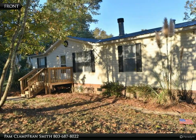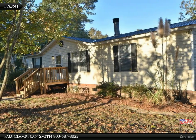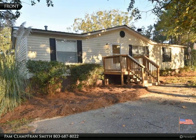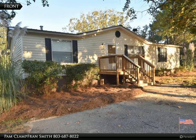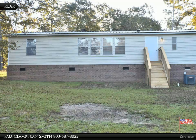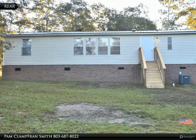Renovated and move-in ready. 3 bedrooms, 2 baths. Detitled mobile home, FHA eligible. Quiet country setting on 0.59 acres. New metal roof. New carpet, fresh paint, new appliances, and cabinets and light fixtures.